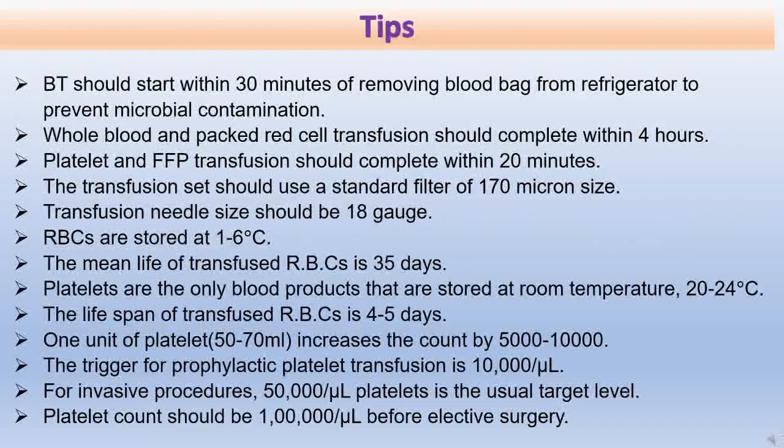Blood transfusion should start within 30 minutes of removing blood bag from refrigerator to prevent microbial contamination. Whole blood and packed red cell transfusion should complete within 4 hours. Platelet and fresh frozen plasma transfusion should complete within 20 minutes. The transfusion set should use a standard filter of 170 micron size.